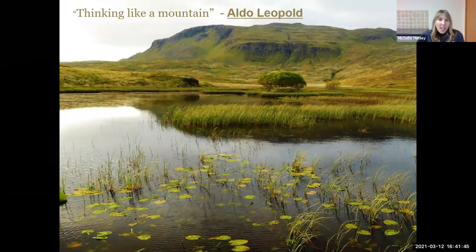So Aldo Leopold is an American author and naturalist, and he coined the phrase "thinking like a mountain." And I encourage you when thinking about your career paths, whether it's conservation or something else, to think like a mountain. Think big, face new grounds and challenges head on, and work hard to achieve your goals.